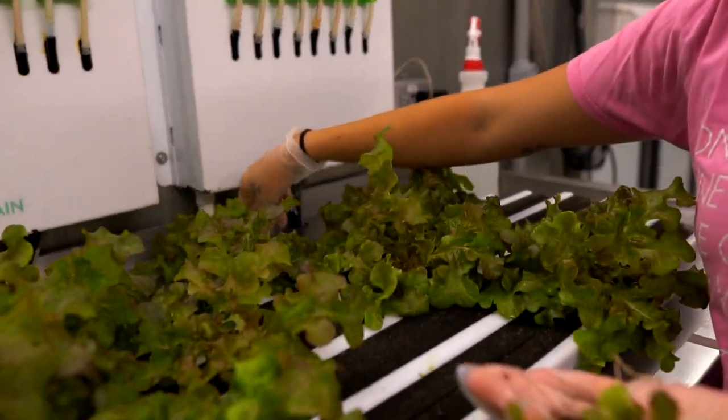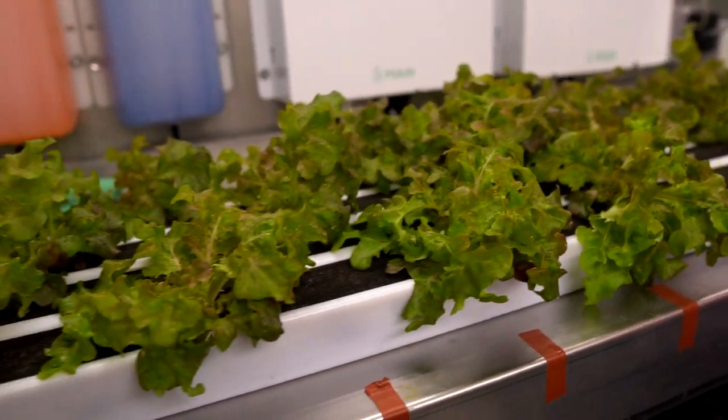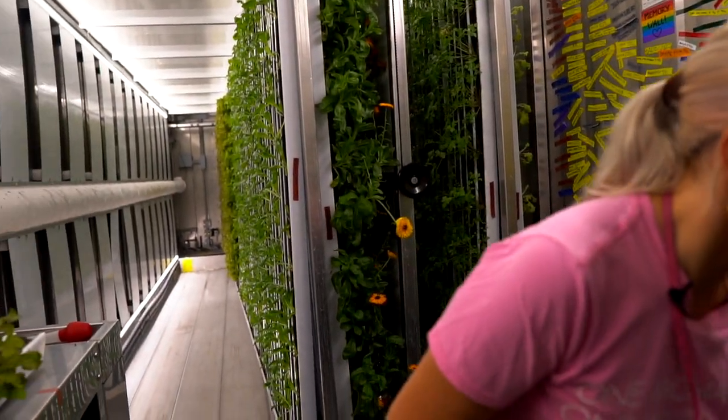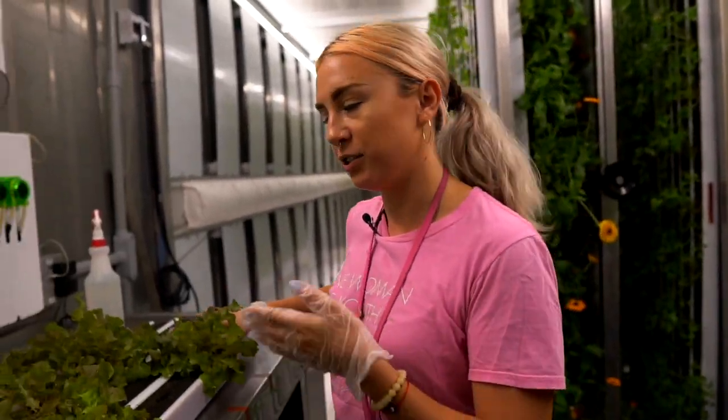So on average, how many do you serve a day of these? We are harvesting about 300 heads of lettuce per week. 300 per week? And you can grow that many in a week? Yes. And we're in the process of ramping up, so we're going to start growing about 500 or 600 per week. That's incredible. And then it's composted. We just throw it in the compost. And then do the same thing over again.